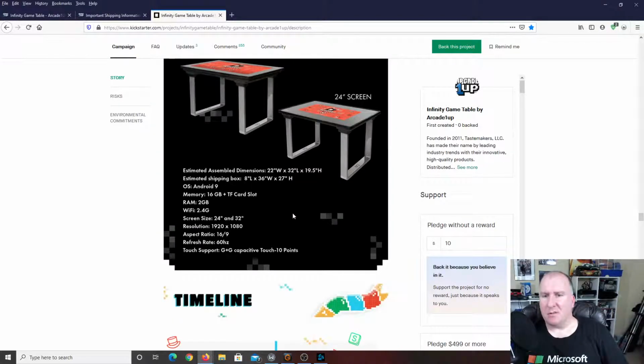So it's not quite 2 feet high? I don't know. Estimated shipping box, pretty big. Android 9 operating system. Screen size 24 and 32. Wi-Fi 2.4. That kind of sucks. I'd actually like to have seen it with a 5 gigahertz one, but memory 16 gigabytes, and obviously the memory card slot. 2 gigs of RAM. 16:9 aspect ratio. And touch 10 points.